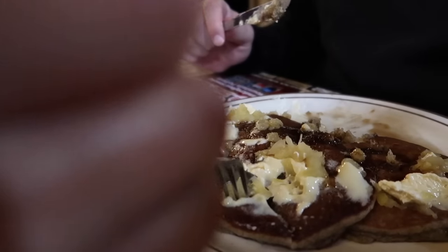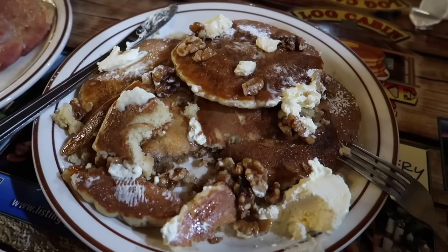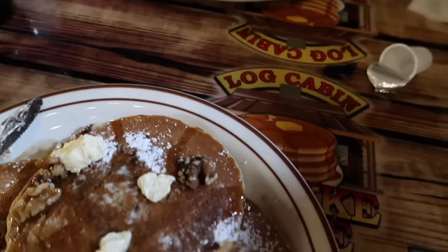Delicious. Yeah, give it a go. Let me have a go. Oh yeah, yours is really good. Go try mine too. So mine are old fashioned, and Sam's are buckwheat, and they're both delicious. I wouldn't even say one's better than the other. They're both great. All done. So delicious, really nice service, very friendly atmosphere.